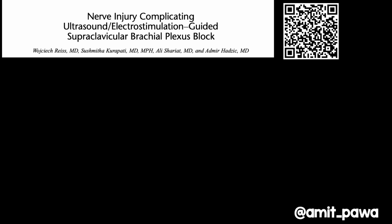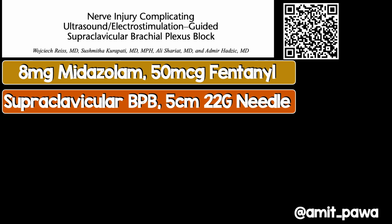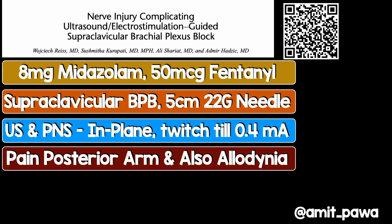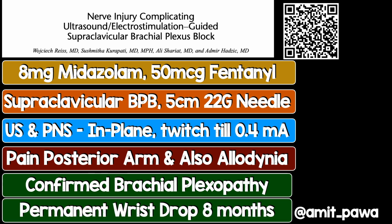Well, I'm going to show you a very sad case here, actually. In this case, they used, well, I think this is pretty heavy sedation, but apparently the patient was responsive. They used 8 milligrams of midazolam and 50 micrograms of fentanyl for sedation, and they performed a supraclavicular brachial plexus block using a 22 gauge 5 centimeter needle. They used an ultrasound and peripheral nerve stimulation technique in plane and aimed to stop when they got twitches at 0.4 milliamps. Post-procedure, however, the patient developed pain in their posterior arm and allodynia, and they got confirmed brachial plexopathy, and they had a permanent wrist drop for 8 months.